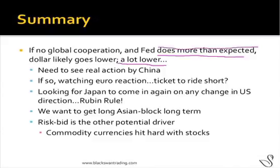We need to see some real action from China to really change this expectation on QE2 and change the expectation that the Fed is going to continue to use the dollar as a ramrod to force China to do something. We would see that in terms of letting the Chinese currency appreciate on a steady basis. Watching the reaction of the euro, we think it's the ticket to ride from a short standpoint. We think the euro is way overdone in this move, given what's going on in the background, the global economy. Part of it was because of the money coming in from China, which we think they would lose as a prop. And the Eurozone in general would love to see their currency fall.